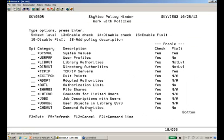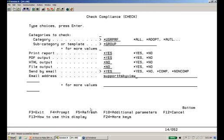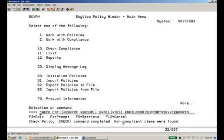So when I run a compliance check against that, we'll just do the check command. And again, I could send this by email if I wanted to. Okay, so it's generating the report. Non-compliant items were found. Again, you can have an indication. Perhaps you have message management software. So as you're running scheduled jobs, it may detect that you have non-compliant items, and you can do something different with this report than what we would do. There's all manner of things that you can do to automate this.